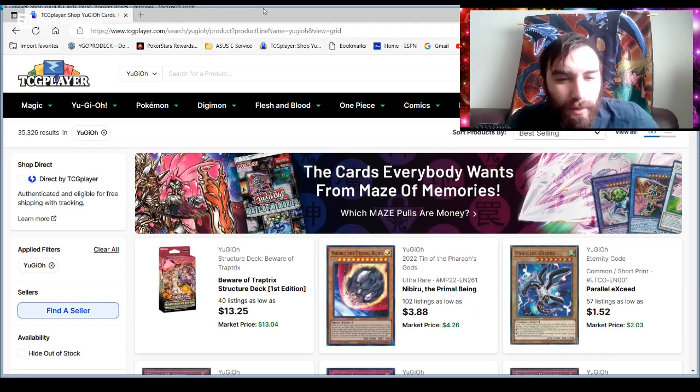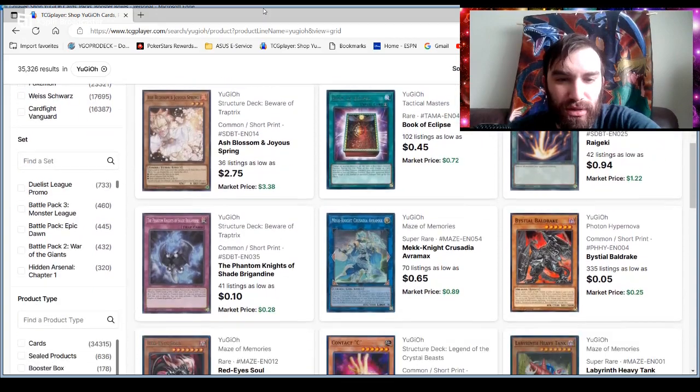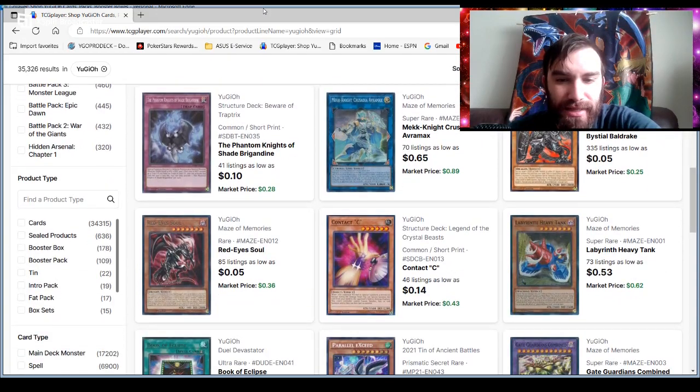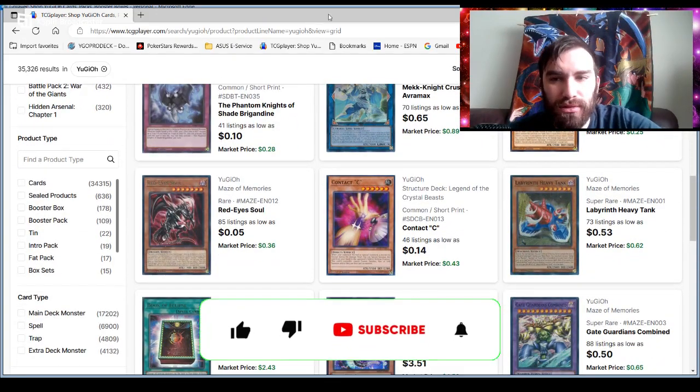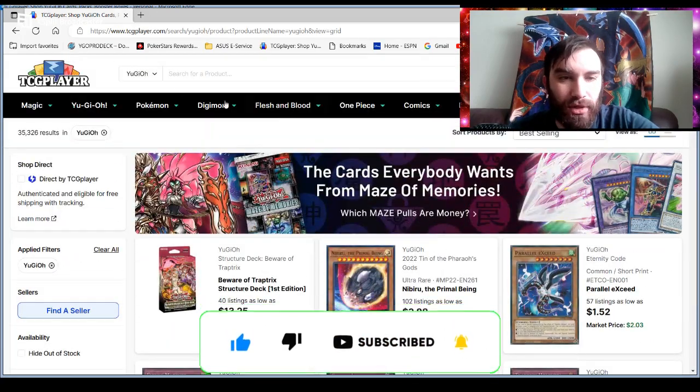Guys, so today we're talking about the best-selling cards in all of Yu-Gi-Oh! Let's just jump right into it. Crazy, super, duper, awesome, fast. A lot of these cards appeared on the penny stock market watch.